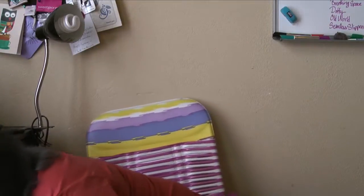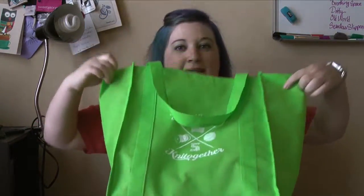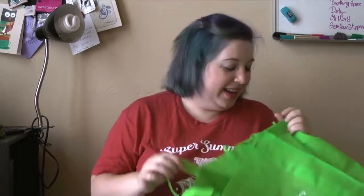And so we did that before the market opened, and when the market opened, we got these bright green SSK market bags. This logo matches their logo for this year. Like you see, it's also on my shirt. It was also on my big canvas bag, which is right here, which is why I'm pointing right there. And so that's kind of the theme. It ties everything together. It's really nice.